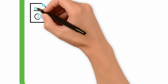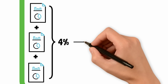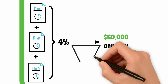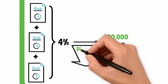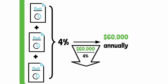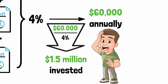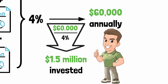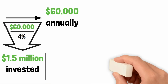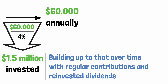Let's say you build a portfolio with a mix of stocks that gives you an average 4% dividend yield. To calculate how much you'd need to reach $60,000 annually, you divide that goal by the yield. So that's $60,000 divided by 4%, which comes out to $1.5 million invested. Now, I know that sounds like a lot of money, but don't worry, we're not talking about having $1.5 million on day one. It's about building up to that over time with regular contributions and reinvested dividends.